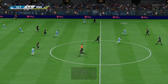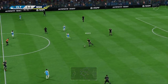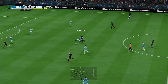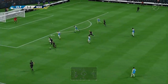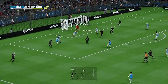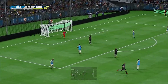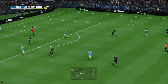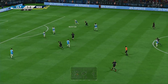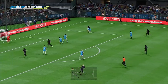Surridge. Excellent defending. Sam Surridge. Alex Mule. Opportunity to deliver the cross. Can he put it away? Crucial intervention just then amid impending danger. Well, he keeps going.